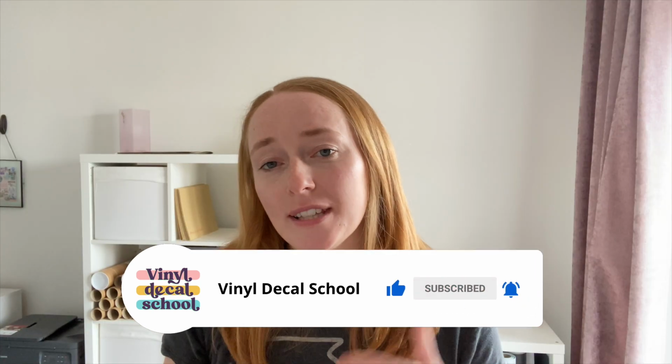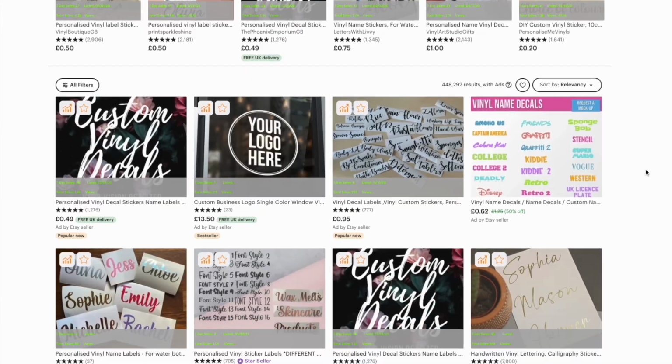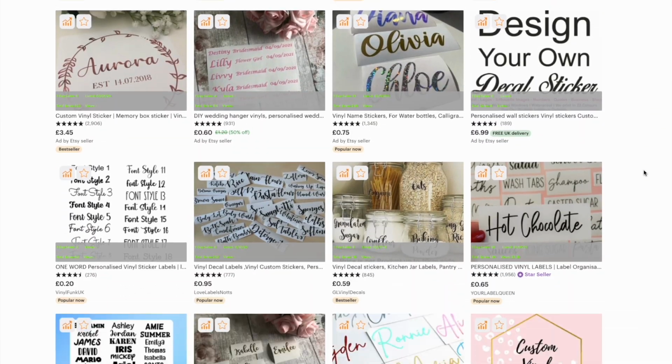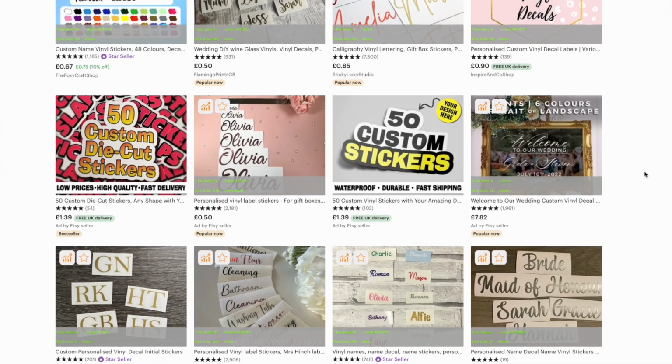So I often have people tell me that they don't see any point in selling vinyl decals because the market is oversaturated. And I can kind of see why they think that. When you look at selling sites, a lot of the products and designs out there look very similar. But I personally don't believe that it's oversaturated.